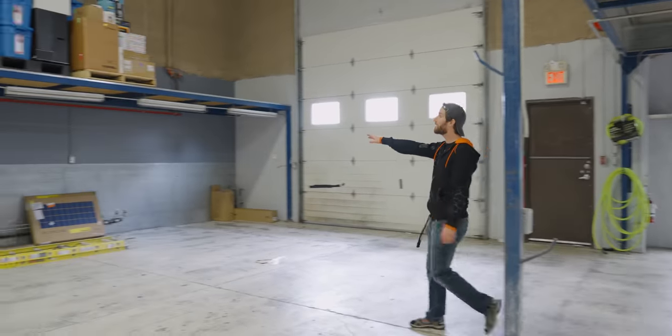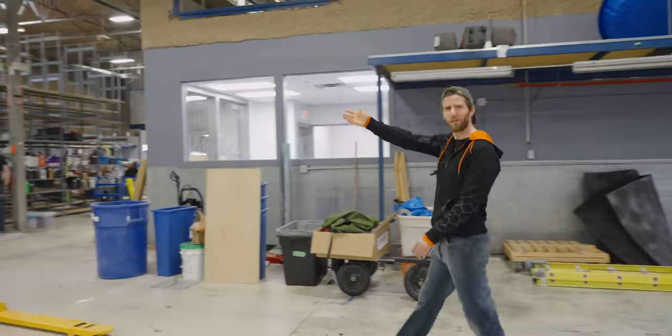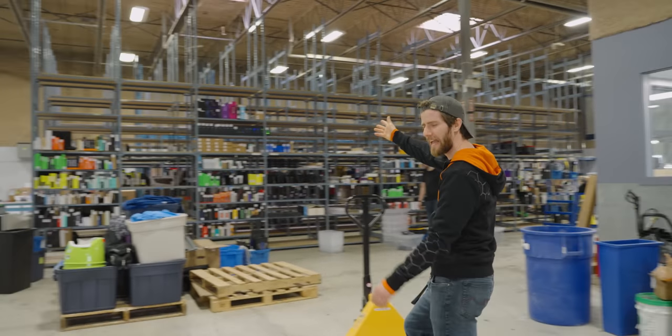Here we'll have camera supplies and long-term storage, which, wait, storage? Yeah, what's the deal with all the storage at this place? I thought this was supposed to be a lab.